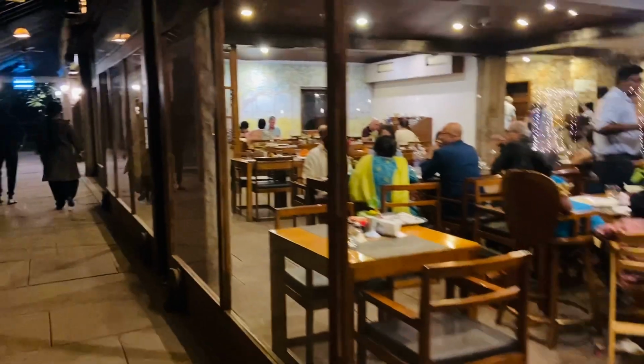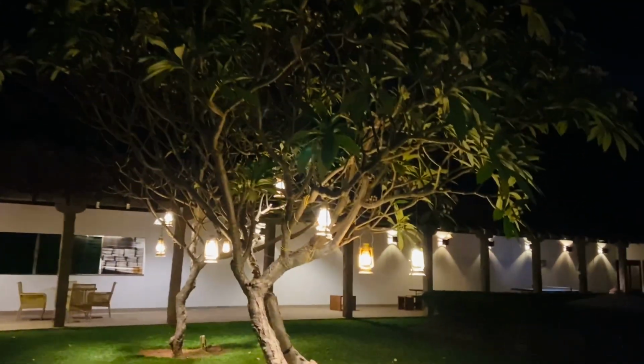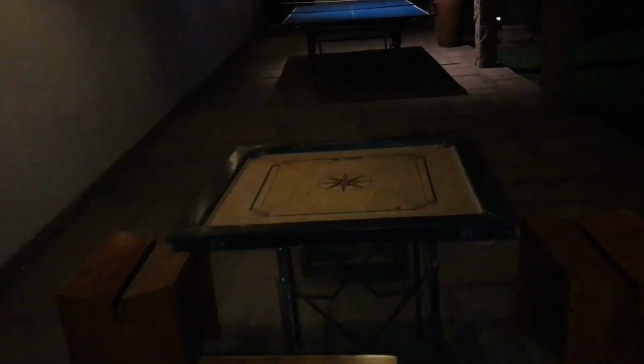After all the fun in the pool, we refreshed and were heading for dinner, and we did not expect the property to look so beautiful and stunning during the night. It was all well lit and so gorgeous to see. There were also some indoor games that you can spend time on. They had carom boards as well as TT too.